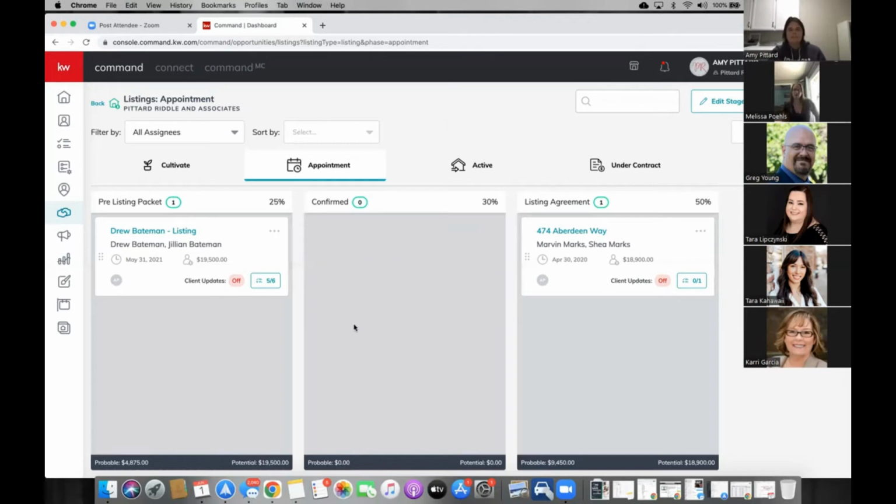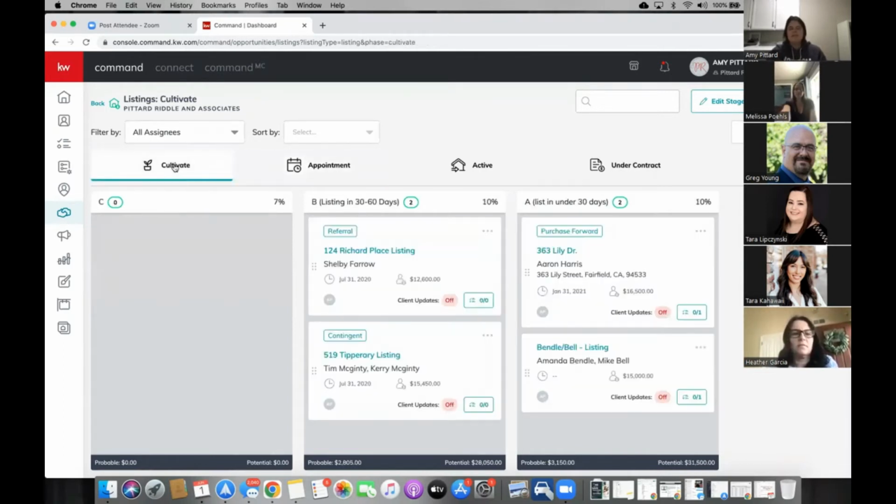Question on the percentage: as you're closing out transactions, does that change, or is that a number you're putting in? How does that percentage generate? Because I see it on my screen too. There's already something there and I don't have anything in there. Yeah, so that's a number that you can just go in there and edit. Okay, got it. Okay. Good morning, Heather.